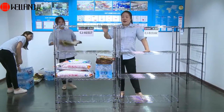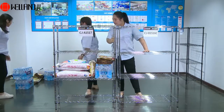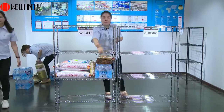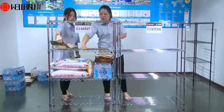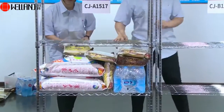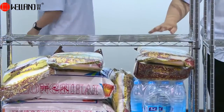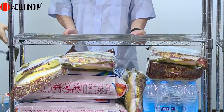For some famous brands, they will use this bag. The wall thickness of this frame is 5.5, and the cross wall thickness is 3. And this one is 4. This one 5.5, 4. And this one 3 millimeter. This is 2.2.